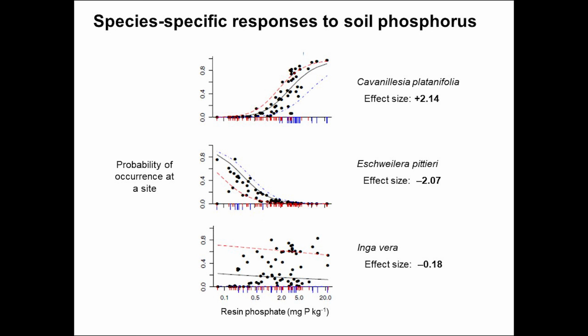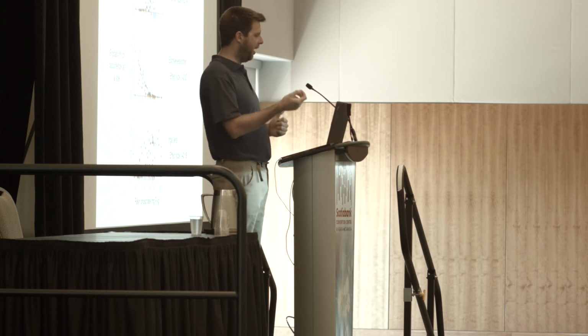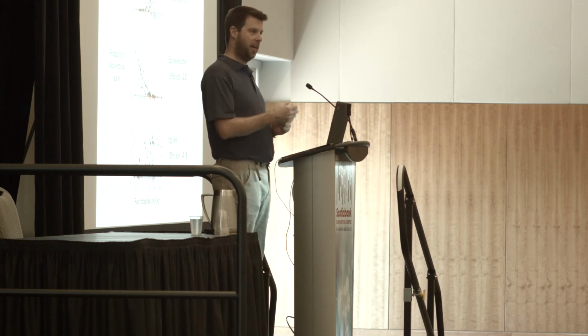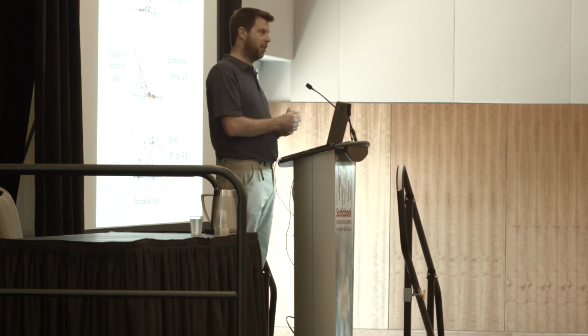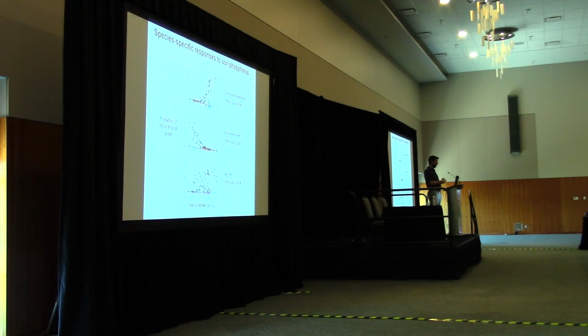In the lower panel, I'm showing a species which has basically no affinity to phosphorus. This is Inga vera. It's a nitrogen-fixing legume. Inga is a very speciose genus in Panama. There are many species of Inga. This particular one has a very strong moisture association. It only occurs at low moisture, but it doesn't care about phosphorus. It's a phosphorus generalist, and it has an effect size close to 0. And we can do this for every species in the canal area in our plots and for every soil nutrient. And so we can generate effect sizes for moisture, for phosphorus, for calcium, and for other soil properties.